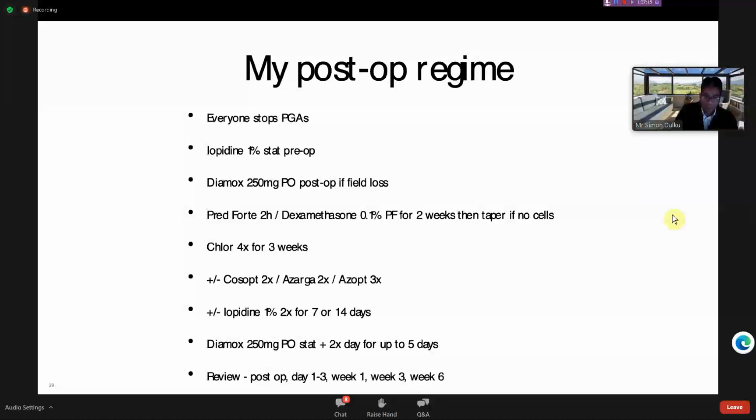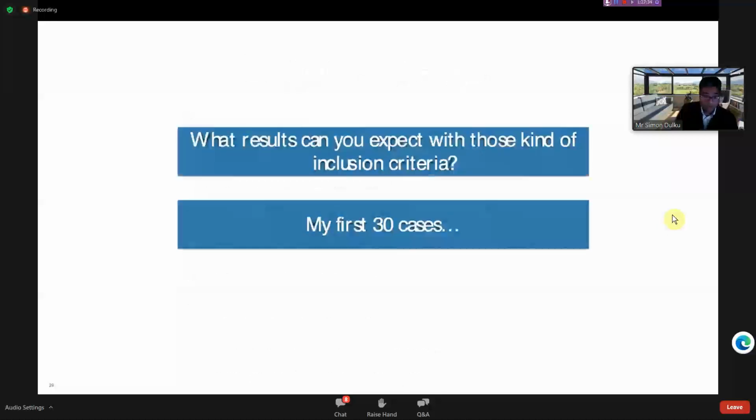And the main reason to see them that frequently is there is, even with the iStent, although the risk of post-operative pressure spikes is less, you can occasionally get caught out with somebody who's a steroid responder who gets quite high pressure. So I do tend to just, and the follow-up appointments don't take very long.